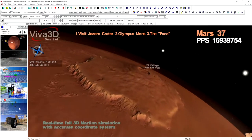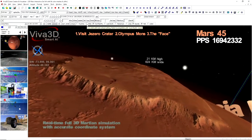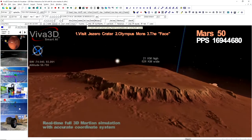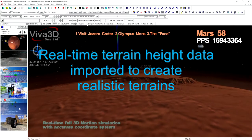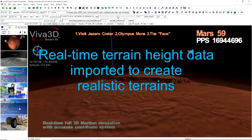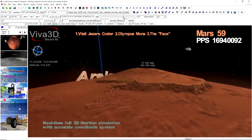Olympus Mons is the highest mountain in the solar system. At 21 kilometers its peak reaches into space. It covers an enormous area over 600 kilometers across. This model uses the Mars Orbiter Laser Altimeter data to accurately recreate this interactive presentation in Viva3D.